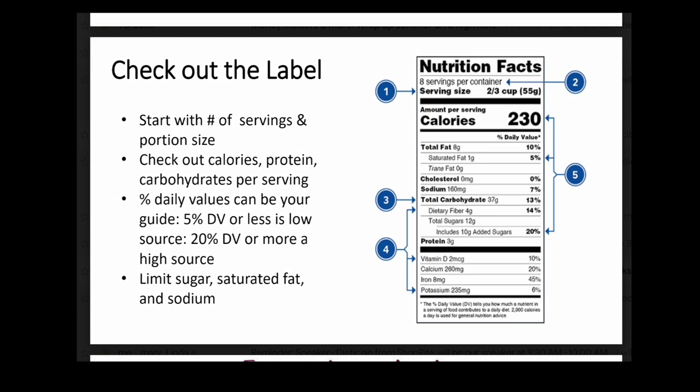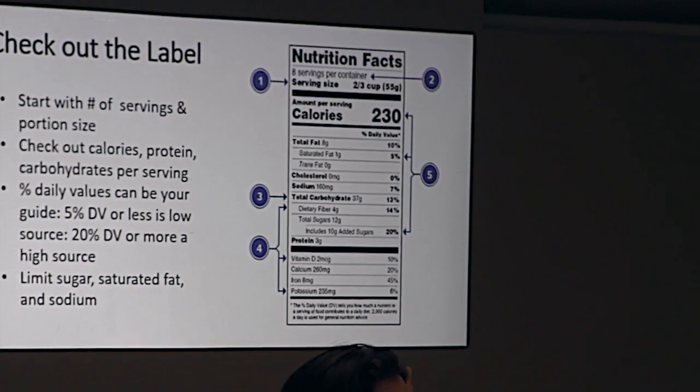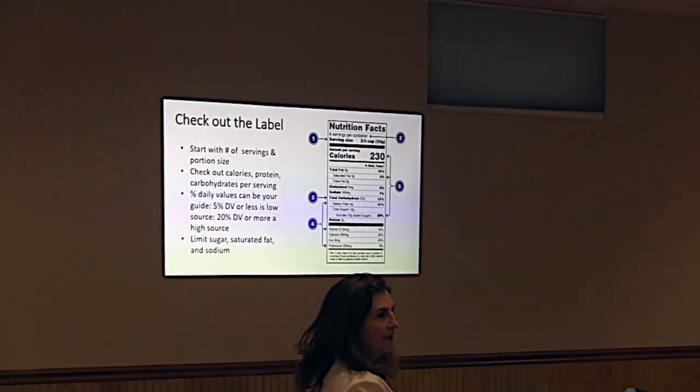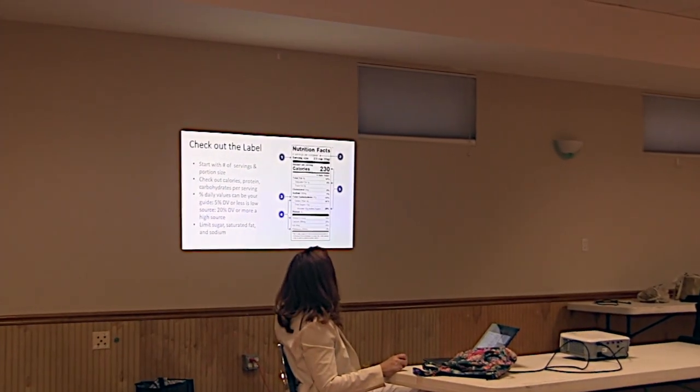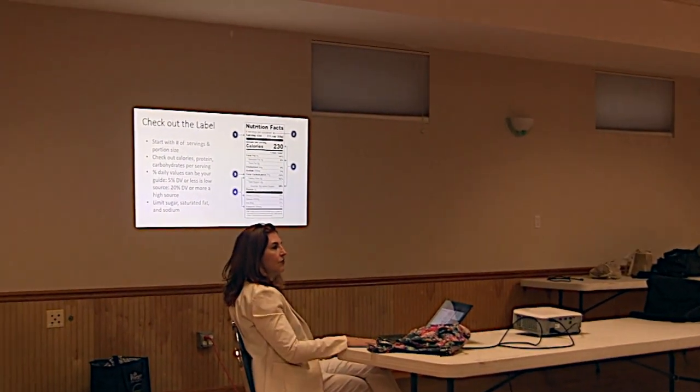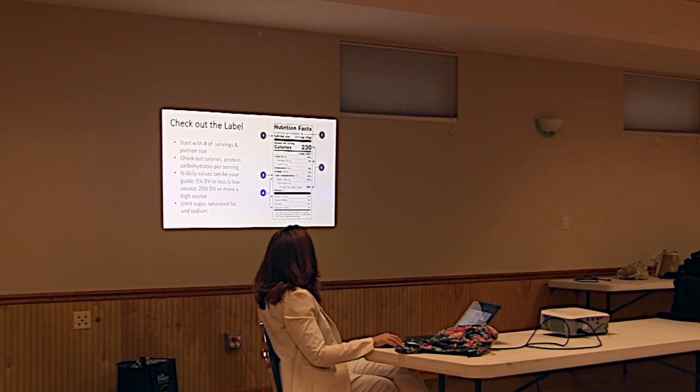Down here, under protein, it says calcium. Can you see the vitamin D and the calcium? Another point with the food label is, if something is 5% or less, that's considered a low source of something. If something is 20% or more, it's considered a high source. In the right-hand column, you can see percent daily value. The calcium is 20% there, so that's a high source of calcium. That's 260 milligrams.